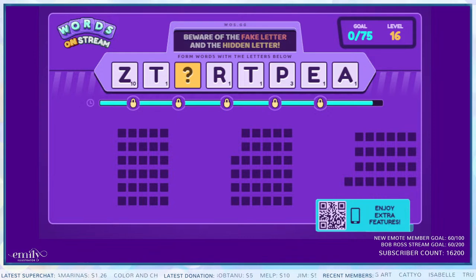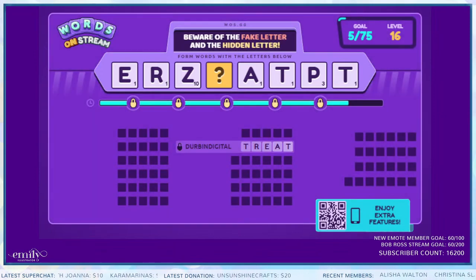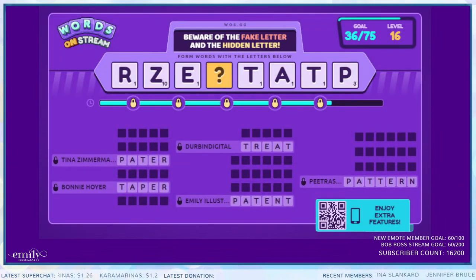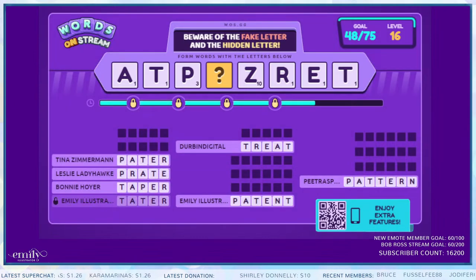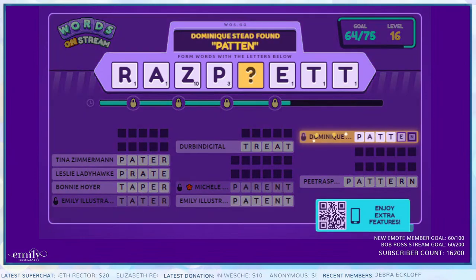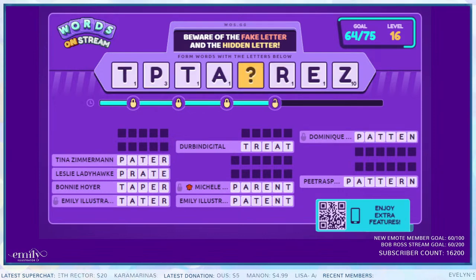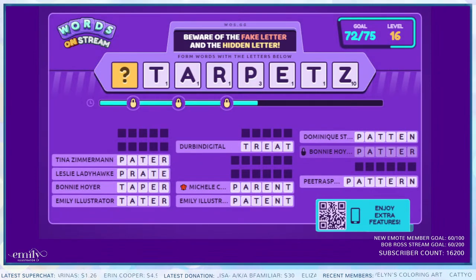Hidden letter and fake letter. Treat, okay. Patent, pattern, N is the hidden letter. I'm gonna guess Z is the fake letter. Later. There it is. After a word, like more apt. Patent, okay. Definitely no four letter words. Patter. Rap.